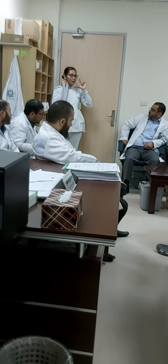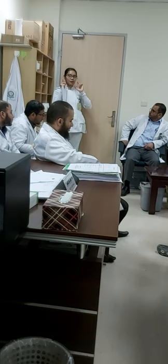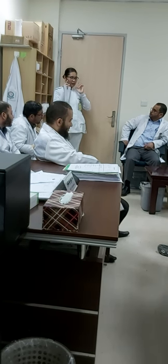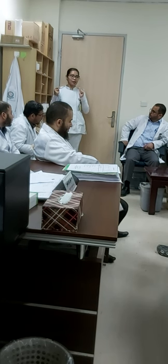For airborne precaution, only a respirator. So N95 mask. If you will just enter the patient room, N95 mask only. If you will do a procedure, that time you can wear the gown and the gloves.